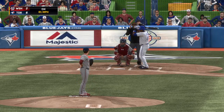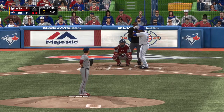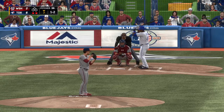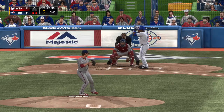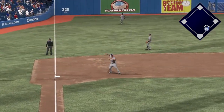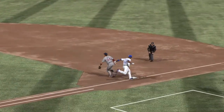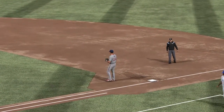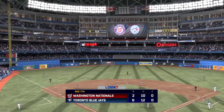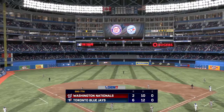And here's a pitch swung on and missed. 1-2 now. That looked like he was cheating for that fastball inside right there. Early swing, got out in front of that off-speed pitch. Clearly looking for a fastball. Grounded to third. And that will conclude matters here in the 7th. Blue Jays go down in order. They lead it 6-2.